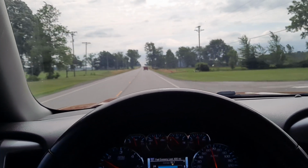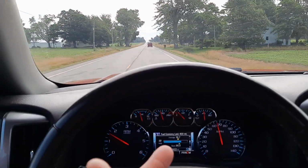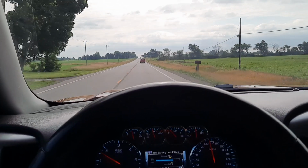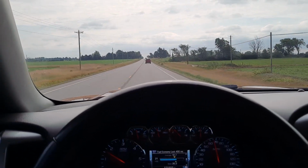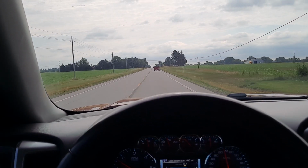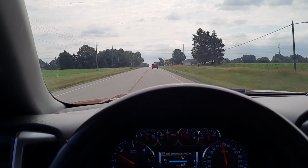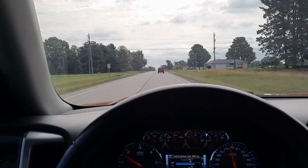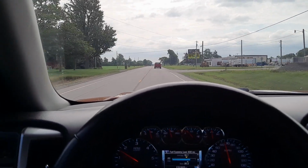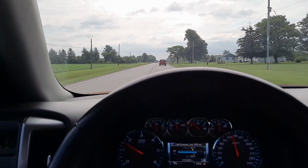I think I've only worn a couple 32nds off of them, maybe 2 or 3 32nds at 20,000 miles. And I do a lot of towing with this truck. I have a ZR2 S10 that I've lifted and put 33s on, and I haul it around to off-road events. And I've hauled the truck to southern Indiana twice on my flatbed trailer behind this. I've hauled vehicles back from auction from southern Indiana. I live in the very northern tip of Indiana, so it's a 4-hour drive on the highway.